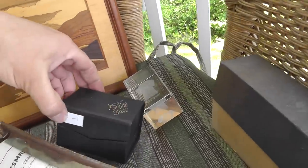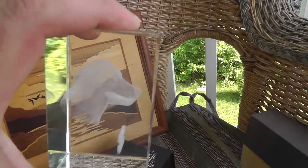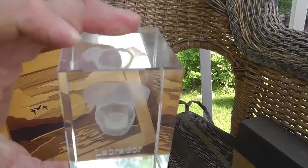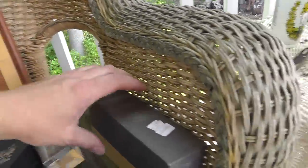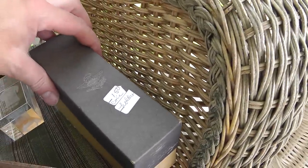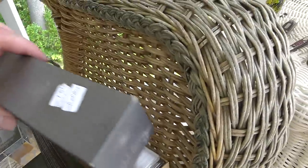This was pretty neat. Got it for $1. A little Labrador Retriever, and it's 3D. This is always neat, not really worth a whole lot of money. Got these for myself, $1.50 for a box. There's about 40 of them in there, coin holders. Got lots of coins I can put in there.